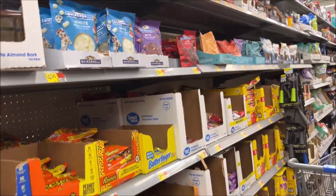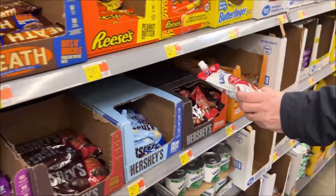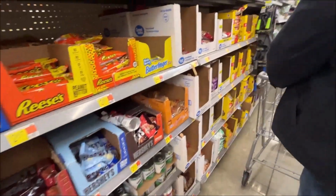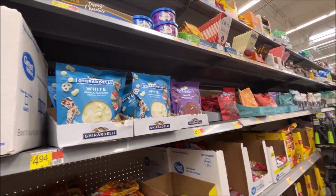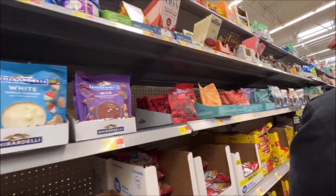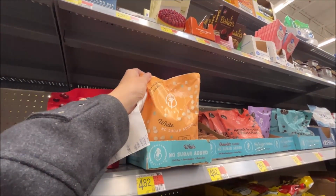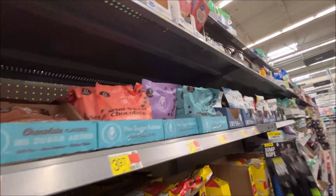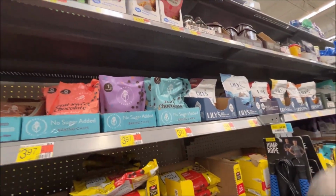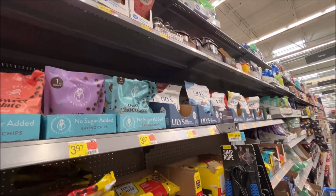Okay, so now we're down the baking aisle, like the actual chips and stuff like that. And these are the melts that they have in this aisle. So they have the Ghirardelli, but then they have this brand, which is Baked Believe. These are no sugar. And then they have the Lilies, but they don't have those other ones in this area.